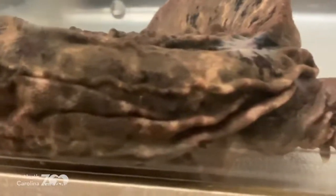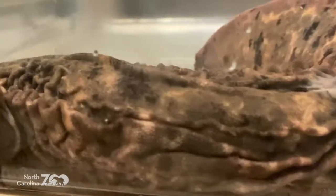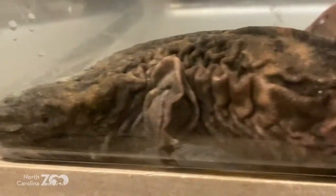How about that color? You can imagine that's some really good camouflage. Oh, they just disappear, won't they? Yeah. Oh my gosh, you can be looking right at them and not see them. That is such a neat thing.